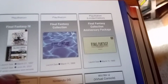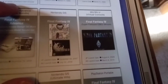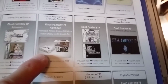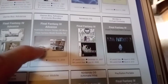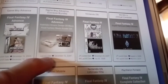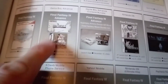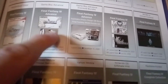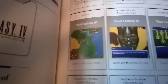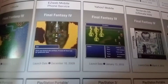Collection, PlayStation Limited Edition, Wii slash Wii U Virtual Console, DS, Game Boy Advance. See, some of this stuff I've never seen before. It didn't say, I guess it's worldwide. This is the first time I've seen this one. See, this is the one I had right here. I remember this box art. Very nice. Yeah, I just love the story in this one.